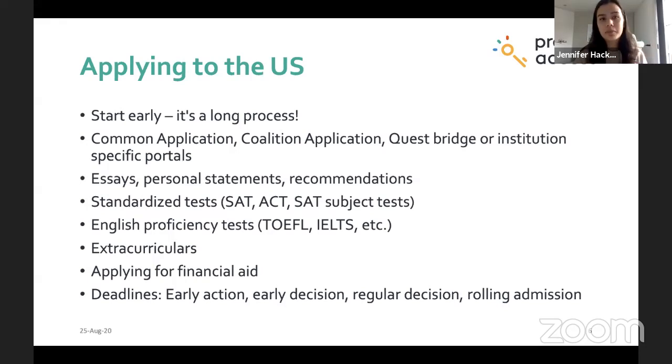It's very common for people to take them multiple times to get a fitting score for the universities you're applying to, because each institution has different requirements regarding test scores. So you have to check with each institution. Normally on their website, they will list which test score requirements they have.